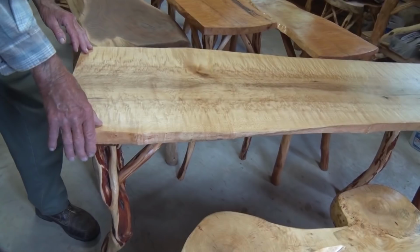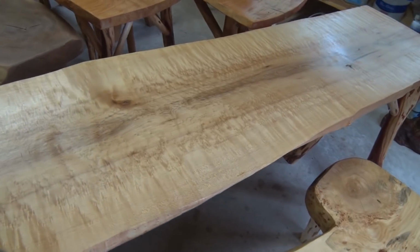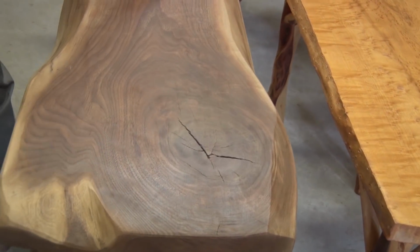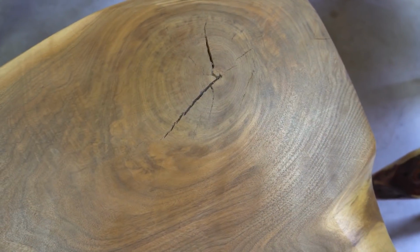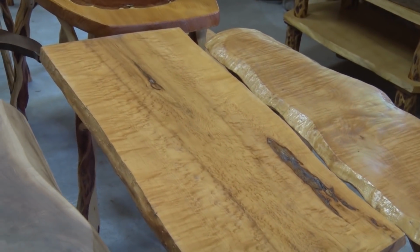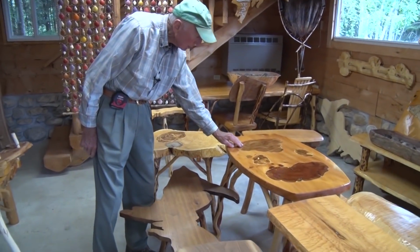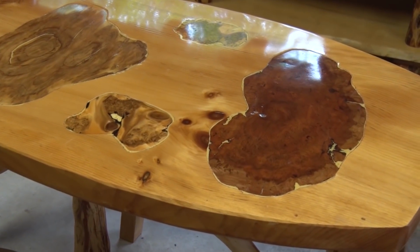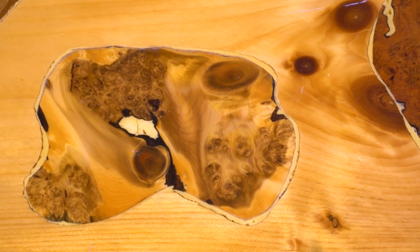Above it here is a piece of bird's eye maple with the diamond willow legs. This one here is a piece of walnut with pieces from the sumac bush on it. That's another piece of bird's eye with the diamond willow legs. This one over here is a piece of pine, and I inlaid slabs of a maple burl and a cherry burl and 2 small pieces of a cedar burl.